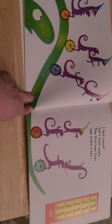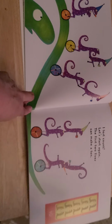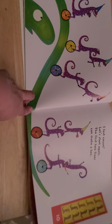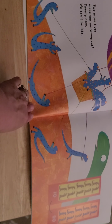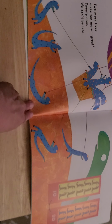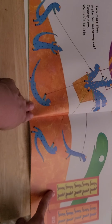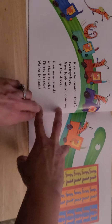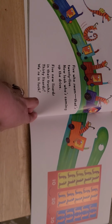I lost count. Let's start again. The first 2 5's can make a 10. 5 plus 5 equals 10. 2 more 5's make 10 more. Great. 20 now. We can't be late. 5 plus 5 is 10. 10 and another 10 is 20. 5 who swam, that's 25.